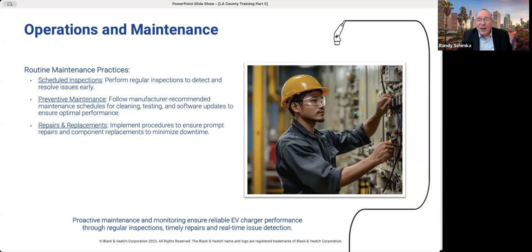Most charging station manufacturers have recommended maintenance schedules that you can use and expand on. And some examples of items that could be done during that site visit include inspections and testing the operation of the charging station and payment system, checking the charging connectors for damage, cleaning air filters, and installing any firmware updates, just to name a few items.